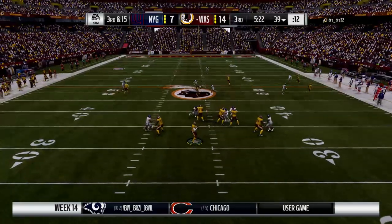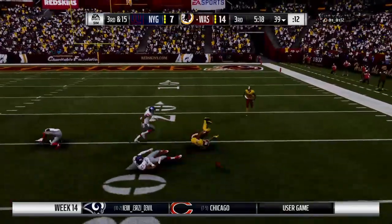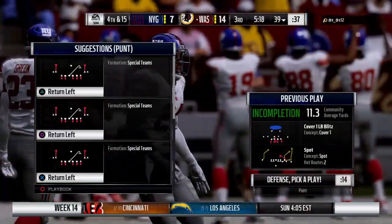Now Smith from the gun. He'll throw. He's going to wind up and air it out. And he couldn't hang on to it through the contact. Incomplete. Well, this at least is the right idea.